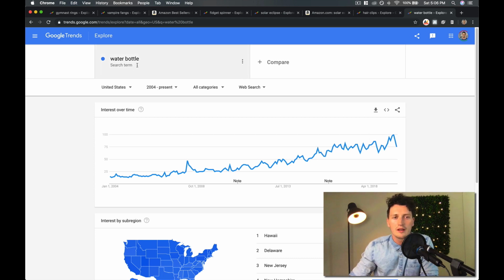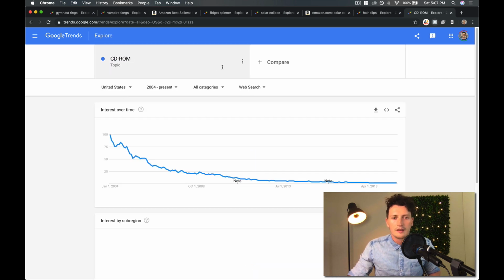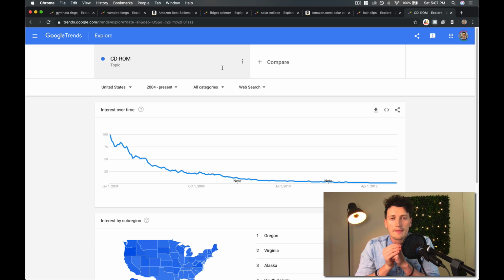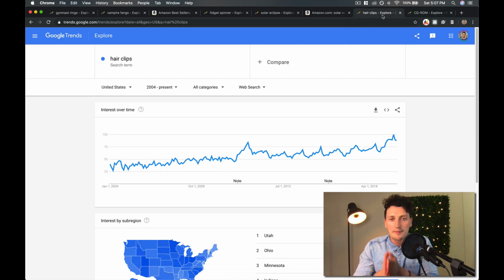You want to make sure, and I can come here and I can type something like CD-ROM. You can see this is a downtrend. This is also a type 3 where it has a sustainable up or down, but this is a down type 3 product. You want to make sure that you're in an uptrend. If you started selling CDs up here or in here and here, you're going to struggle because there's less and less demand every single day. Make sure you pick a product with sustainable upside, with something that's going to actually help you grow, where you can corner a little piece of that market and protect it.